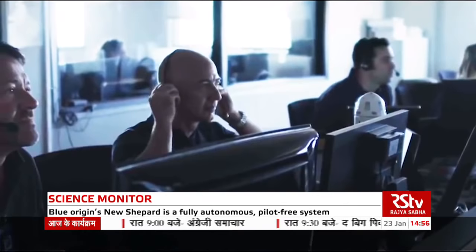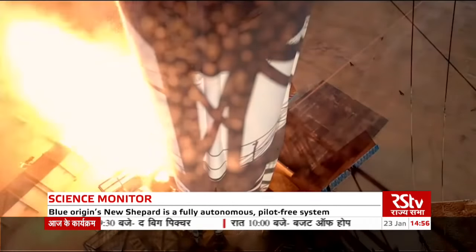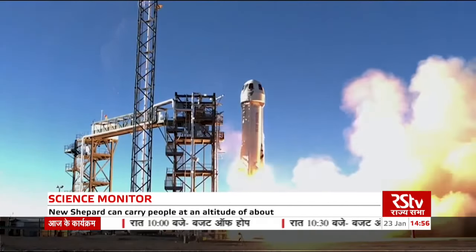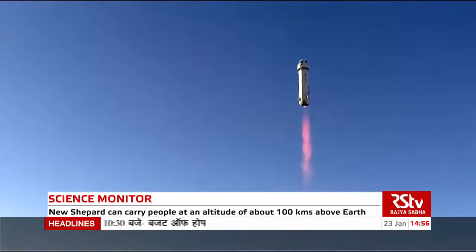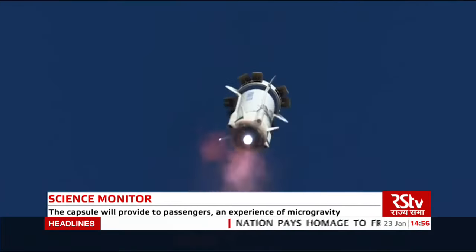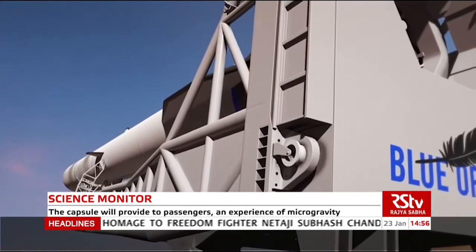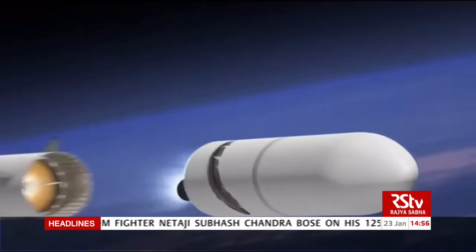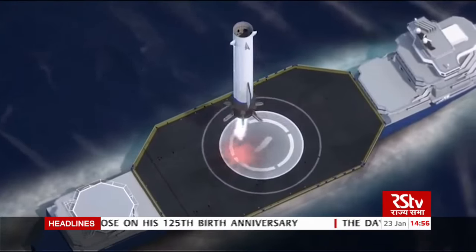It should be noted that Blue Origin's New Shepard is a fully autonomous system which is designed to carry people on rides past the edge of space, reaching an altitude of more than 100 kilometers. The capsule will provide to the onboard passengers an unforgettable experience of microgravity. Blue Origin is currently using NASA facilities for the launch and aims to make space tourism affordable in a big way.